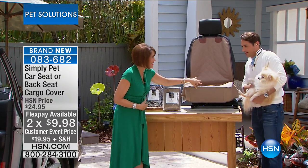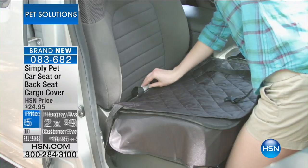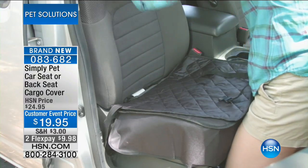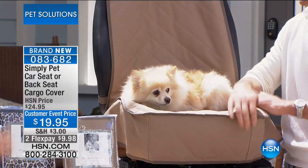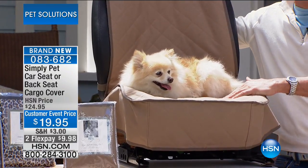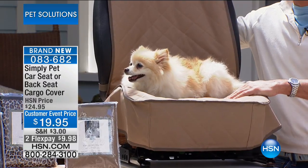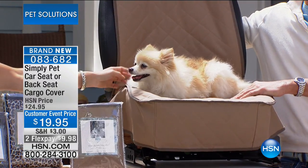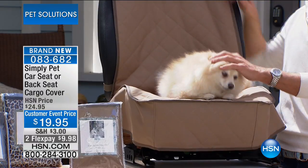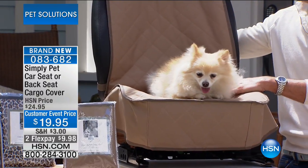It is a seat cover. Look how smart it is. Whenever you travel with your dog or your cat or any type of animal, or even with your children, it's not limited to pets. Also, when you come back from the beach and you're wet, if you like to eat in your car, or you've got children that play sports and get all dirty after a baseball game, this is a great cover, and it's very easy to use.